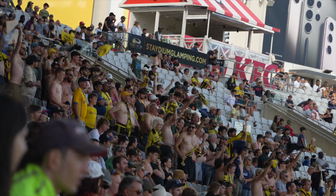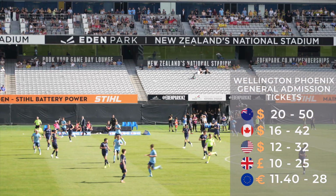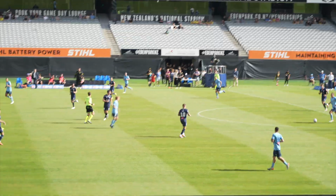They got a pretty good fan base here too. Tickets for a Phoenix match are between $20 and $50. $30 got us a great seat right in the middle, like 28 rows up. Couldn't complain about that at all. Let's get into some rugby.